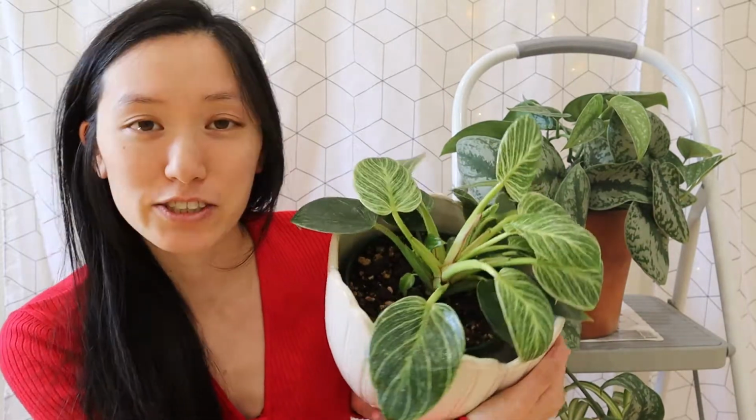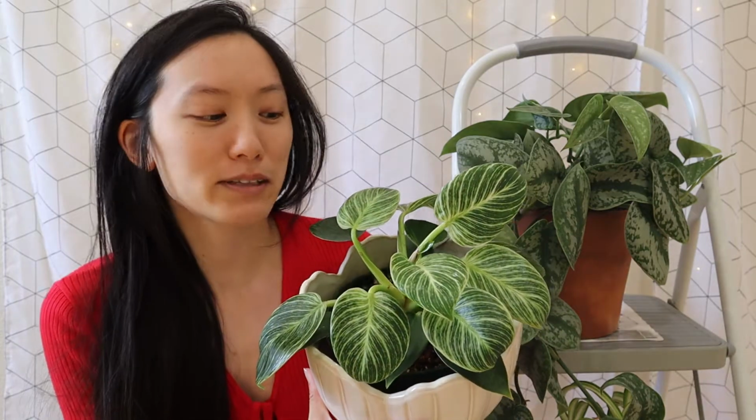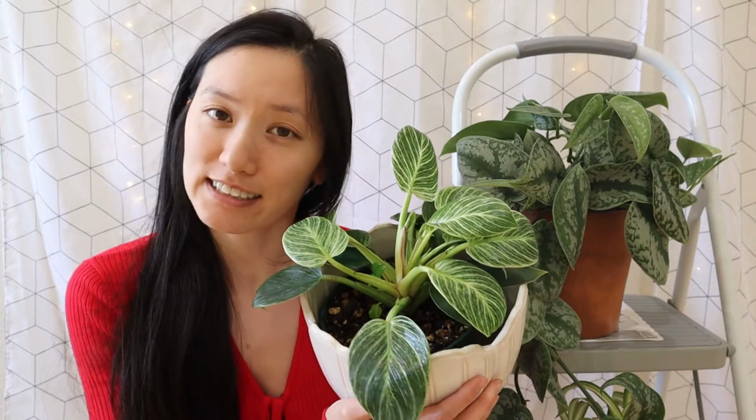Most of the leaves on my plant are variegated with the stripes. I've had this plant since the beginning of the year, I believe. Since then, I have repotted it. When I first got it, it was in a 4-inch pot, and since then I've repotted it into a 6-inch pot. It's been growing so much for me.